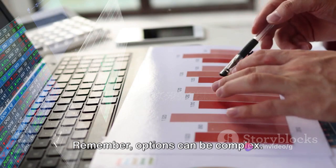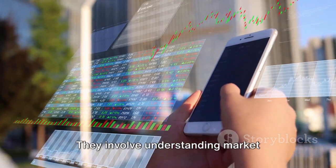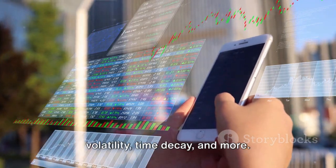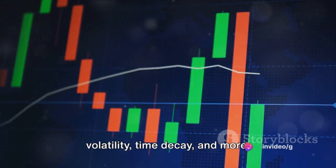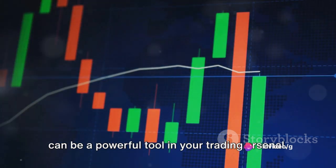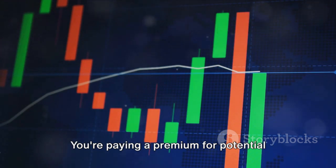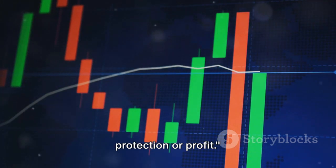Remember, options can be complex. They're not just about predicting whether prices will go up or down. They involve understanding market volatility, time decay, and more. But once you get the hang of it, options can be a powerful tool in your trading arsenal. Think of options like an insurance policy. You're paying a premium for potential protection or profit.